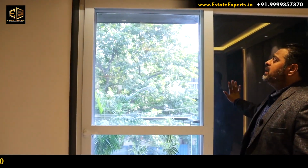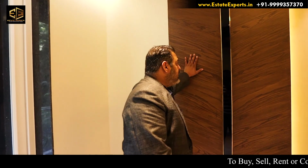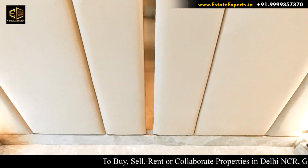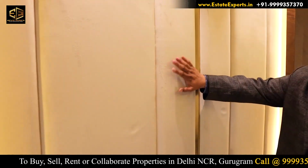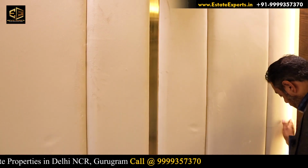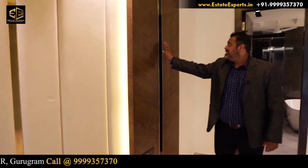Got a mesh door, UPVC, nothing much to showcase here. This is again engineered wood given to you this way. Got a lacquered glass, aluminium composite panel. This is the cushioning system given to you for your bed placement. In the center, you've got the metal work done. On the right hand corner and on the left hand side, you've got all the recessed LED strip lights.